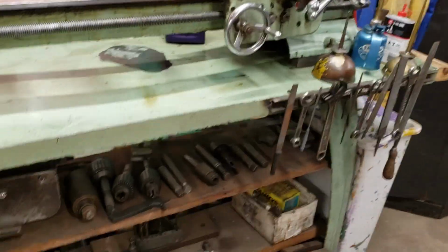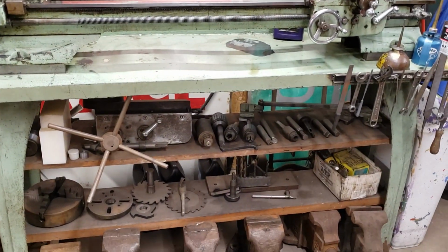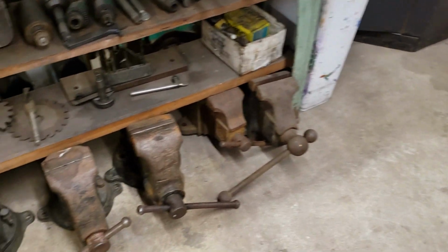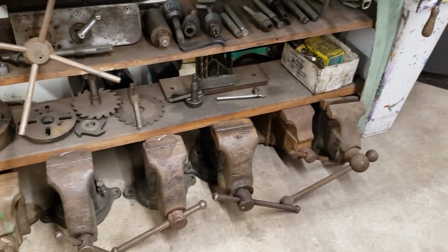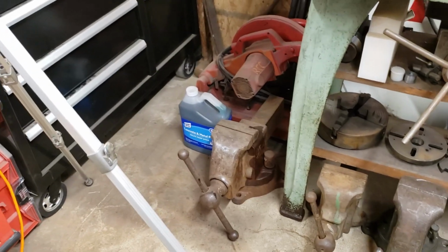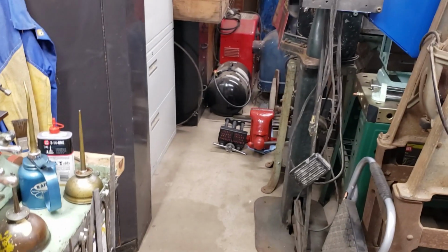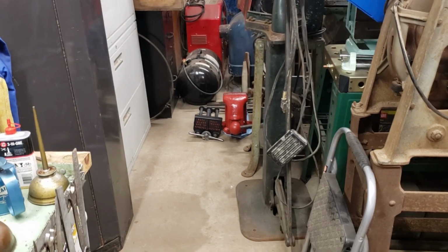Down here below the lathe, a lot of tooling that came with it. It was a hell of a deal I got on the lathe itself. And down here as well, a number of my future project vises. That far one is a Reed, Prentice, Wilton C3, 2 Columbia 209s, a Monarch, and then another Rock Island swivel. You may have seen the videos for those two over there, the big Rock Island and the woodworking Rock Island.